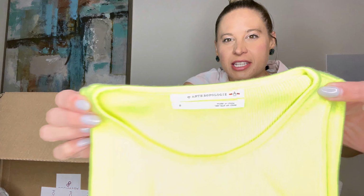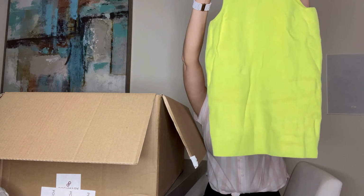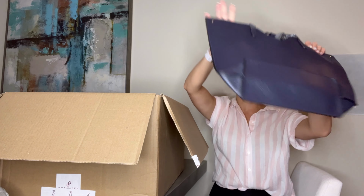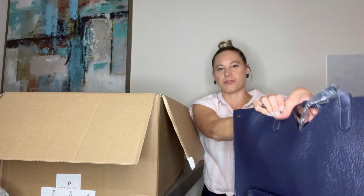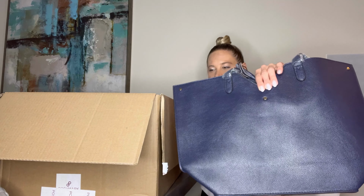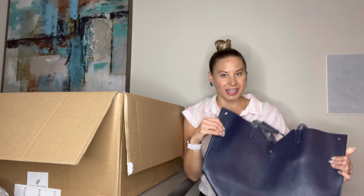This first piece is Anthropologie. It is size small. It did come in a ThredUp rescue box. Neon, I feel like, is in. This one is Neiman Marcus. I actually got this one donated to me, free inventory. The person that I've been connecting with for like 2 years is just cleaning out their closet, and I anticipate I'll probably be hearing from them soon.